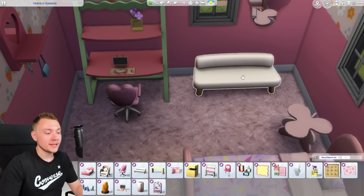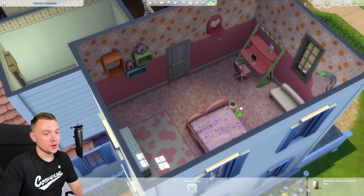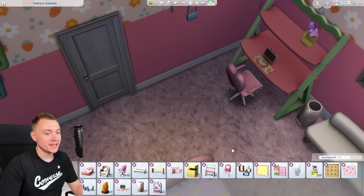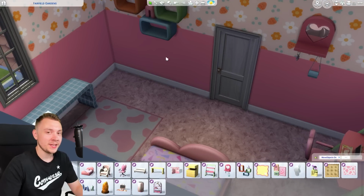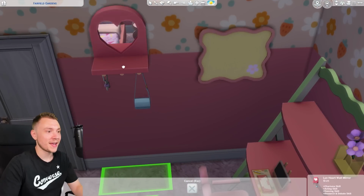It comes with a really great sofa. It even comes with a bin. We barely have any bins in The Sims 4. Such a weird thing to think of to put in a kit, but I actually really appreciate it. And it comes with a brand new corkboard, and we haven't had one of those, I think, ever since the base game, so that's nice.